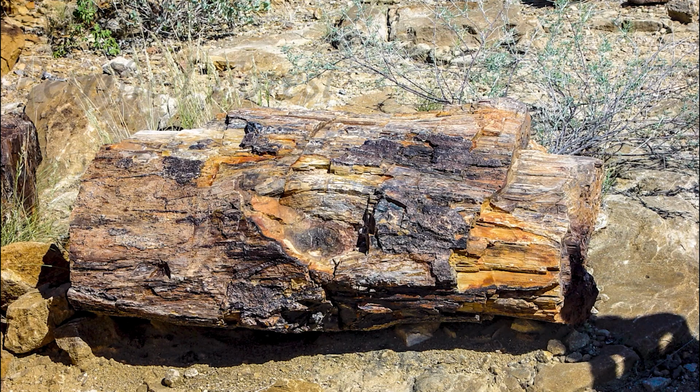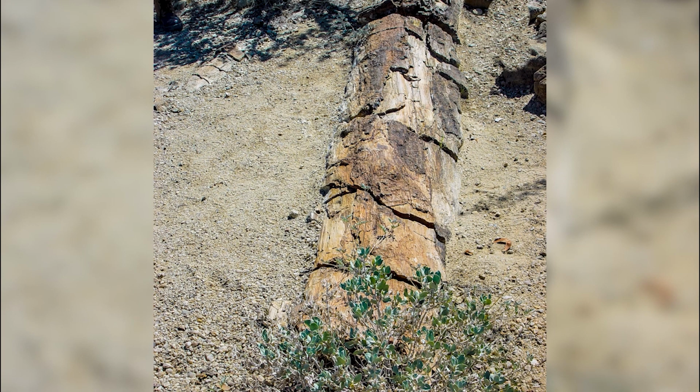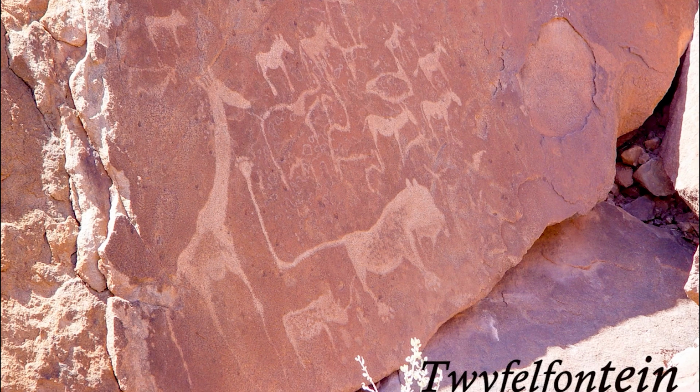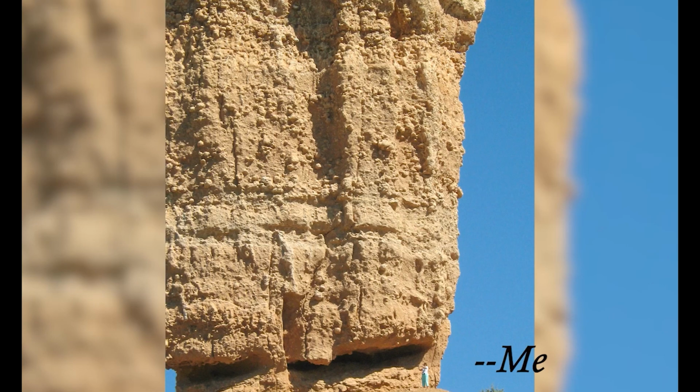Southeast of Twyfelfontein is a barren 12-kilometer long volcanic ridge that includes the Burnt Mountain, petrified forest and organ pipes. Twyfelfontein, Namibia's first World Heritage Site. Vingerklip is the leftovers of the Ugab Terrace, also known as the Finger of God. It stands 35 meters high.